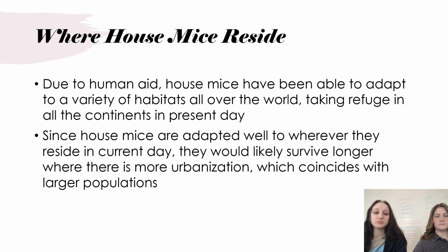Where house mice reside. Due to human aid, house mice have been able to adapt to a variety of habitats all over the world, taking refuge in all the continents in present day. Since house mice are adapted well to wherever they reside in current day, they would likely survive longer where there is more urbanization, which coincides with larger populations.